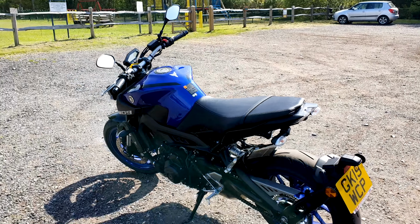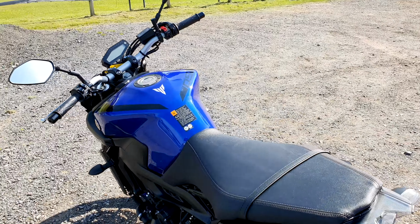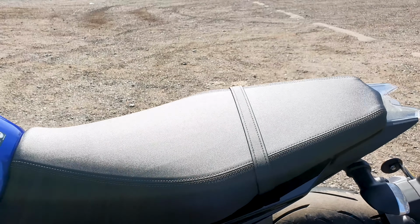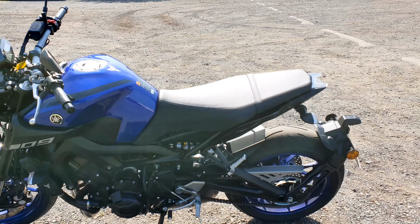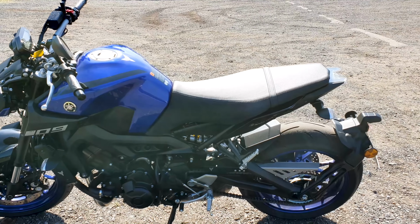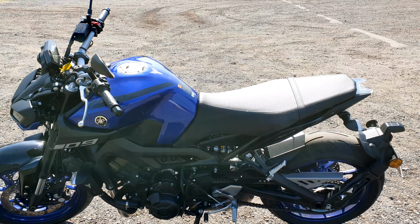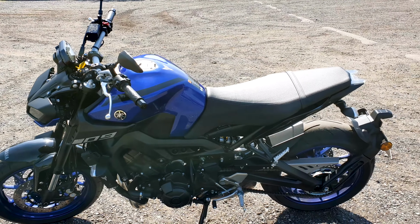So the seat height is 820 millimeters. I'm finding the seat is a bit wide. When on it, I'm finding my comfortable spot is around here. So the seat is a little bit wider. I'm 6 foot, I've got a 33-inch inside leg measurement, and I weigh about 91 kilos. And I'm finding my feet aren't as planted on the ground as they would usually be, where if I move slightly forward on the seat, then it's fine. It's no problems. My feet are feeling planted, I suppose, but it's just not the same as other bikes of a similar height, if that makes sense.